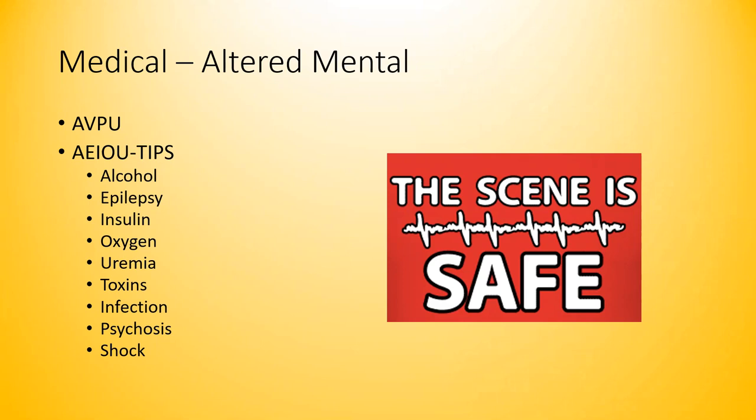What if they are being poisoned? You don't want to walk into a house that has toxin in the air. Or they're trying to kill themselves by using like detergent and chemicals in a locked car and you open the door and you end up getting poisoned. So make sure that your scene is safe.